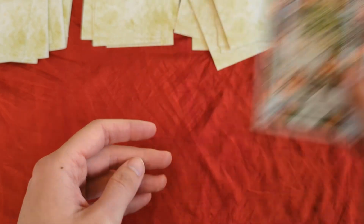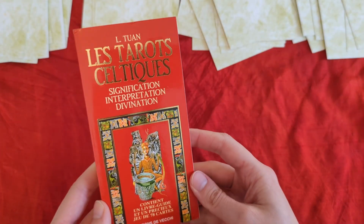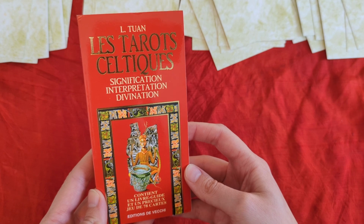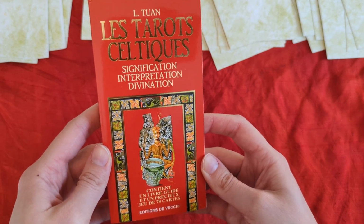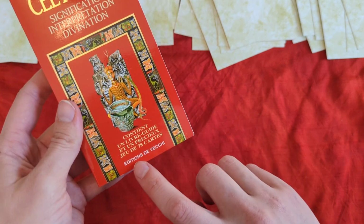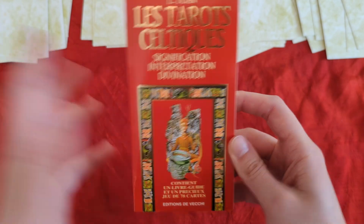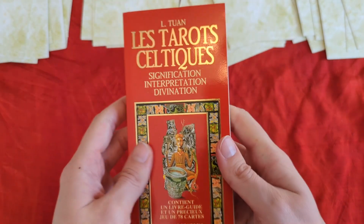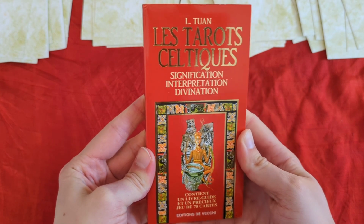So that is a little flip through of the Celtic Tarot. If you dig this deck, I think they're still out there, so you can try and track them down. You can check out other Editions de Vecchi. I think they have an Egyptian deck and a Mayan deck as well. And so I hope you enjoyed this flip through.